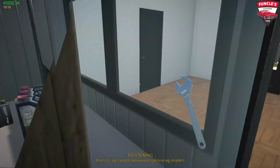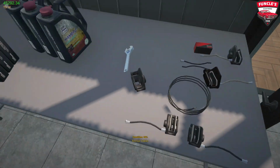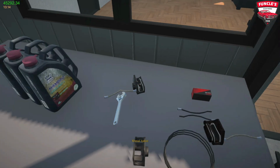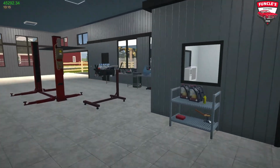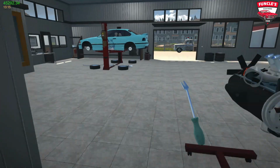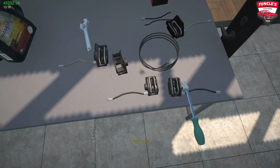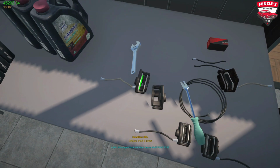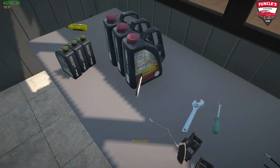Alright, so now I think we are going to pretty much put these brake pads that we've got in the new caliper, and pretty much in the old caliper. But we are going to need our pry tool over here. So let me come and pry those old brake pads out of the calipers here. Or actually just the one caliper. I'm not going to bother with the other caliper.